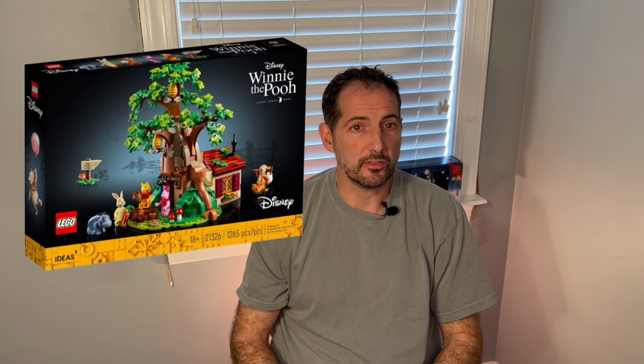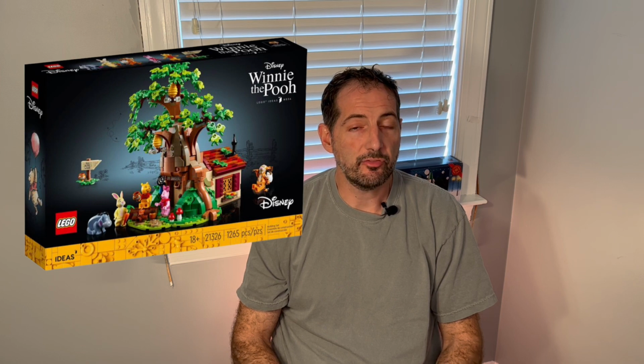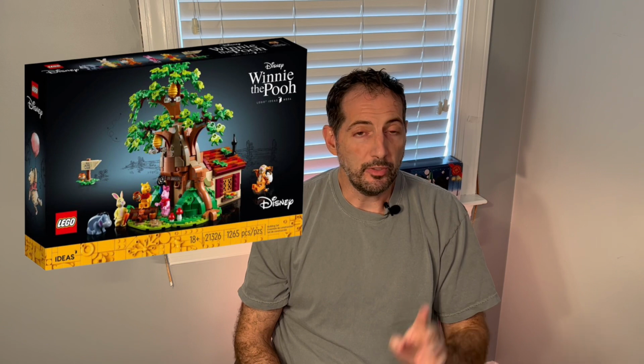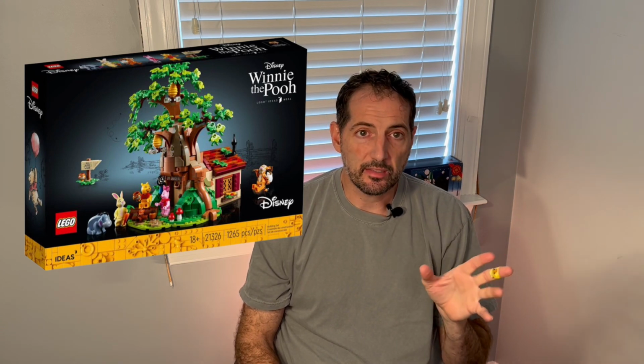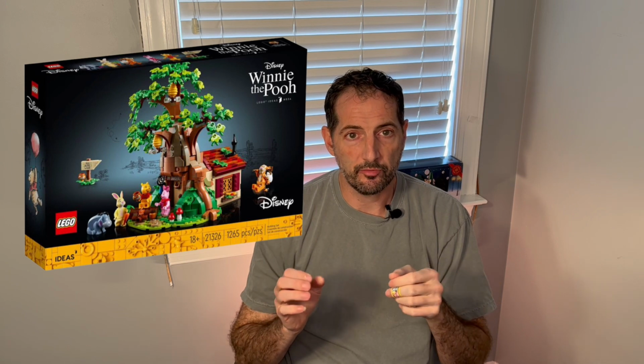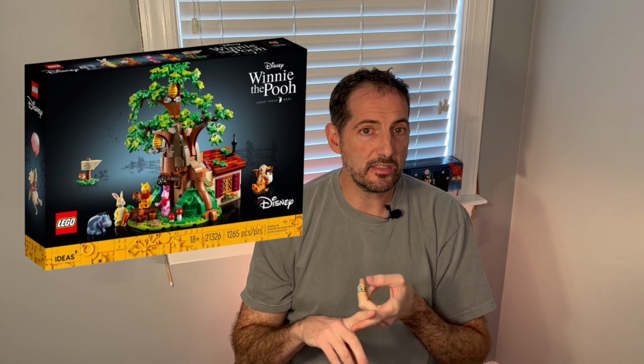The first set I want to talk about is 21326 Winnie the Pooh set. I've talked about this set before, and this is an awesome set. I've built this set myself. It's a fun set. It's not real expensive. It's $99. It's a perfect price point for investing. Plus, it's a Disney property.